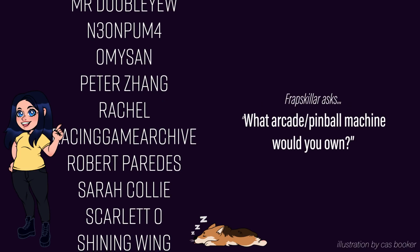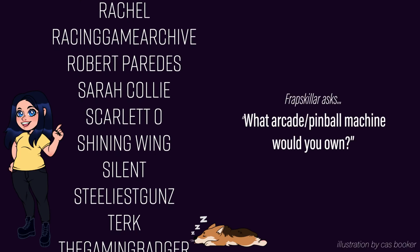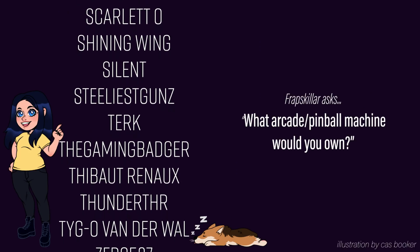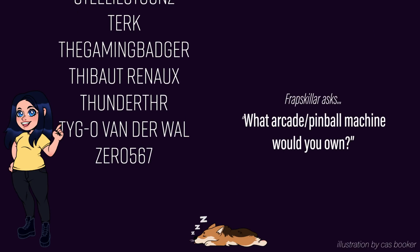What arcade machine would you buy given the space? Part of me wants to say Ferrari F355 Challenge, because that cabinet is so cool, but it'd either be Outrun 2 or Time Crisis 4. Mark my words, I will have a basement arcade one day.